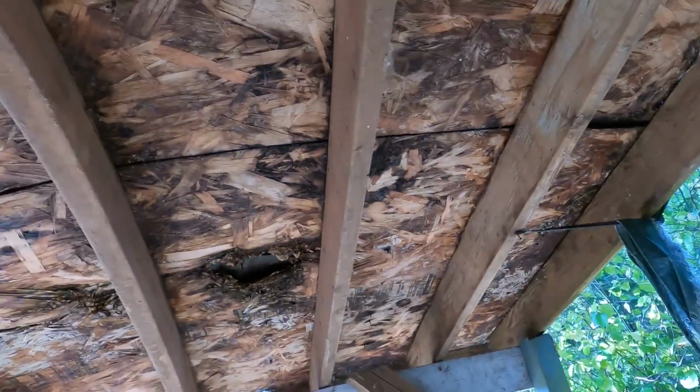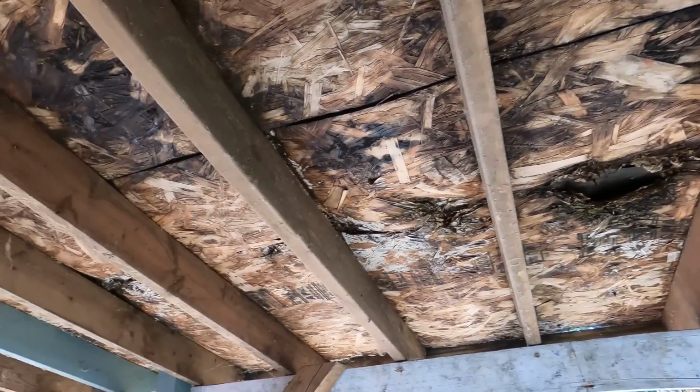And yeah, it looks like this is definitely gonna need to be replaced. The framing's good, but that roof is not.